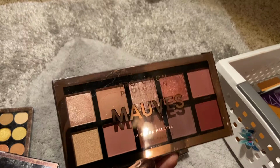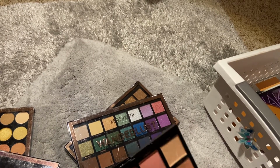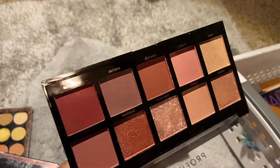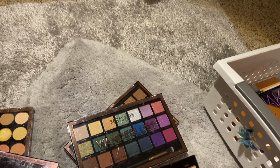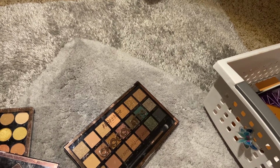This is the Mauves palette, or Mauves. I don't know who decided that Mauve was a way you say it, because it's not. It's Mauves, people. It's a beautiful, beautiful eyeshadow palette. I really like it. I'm kind of concerned that this is a topper, but I'm not going to swatch it. And then I got the Wonderlust.